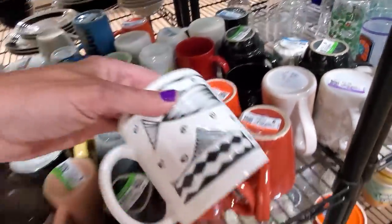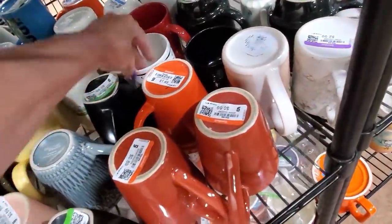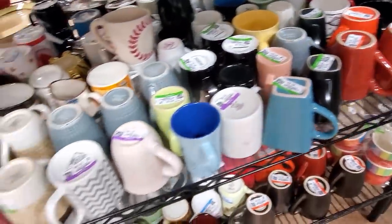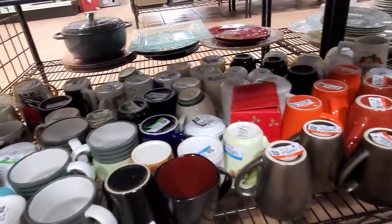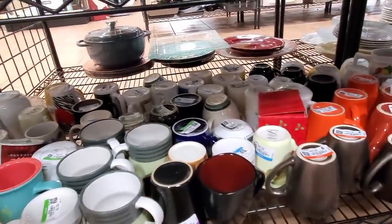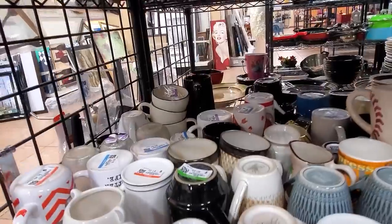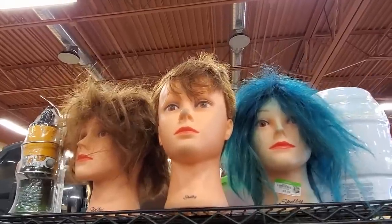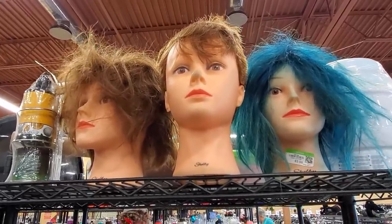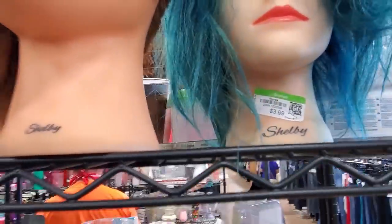What is this? It's got fish on it. It's a Sakura. Nothing too exciting. Let's look down here on the bottom. Nothing. All right, they scared me. They just scared me. Are they all named Shelby? Look, they all have the same name.